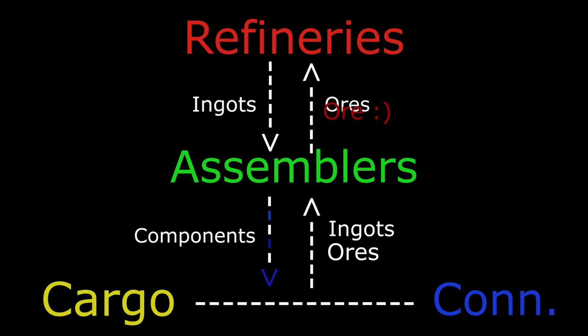As long as we keep the refinery and the assembler kind of segregated so we don't have any other connections going to there, we should be good. All connections from here on out should be made from the cargo and the connector areas. It makes things a little bit more complicated, but it's for a very good cause because now we can find all of our components in the cargo container without having to search through a bunch of assemblers. Hurrah! Back to the video.